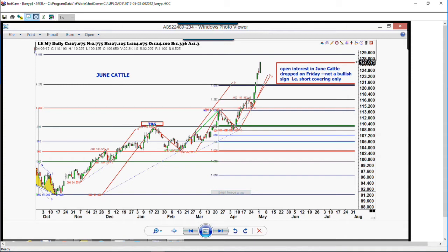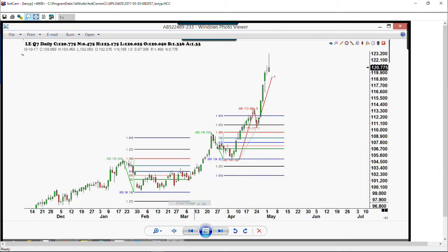been short covering. If we go to the next level in the cattle market, which is August, I want to show you how the pattern is so different. Look at this pattern in August cattle. You see that giant shooting star pattern up at the 123 levels? This is highly suggestive that the cattle market is getting ready to have a heck of a sell-off.